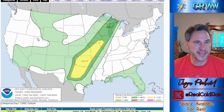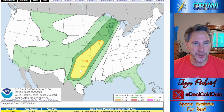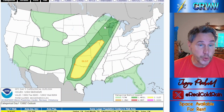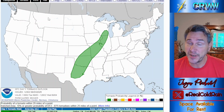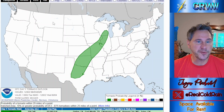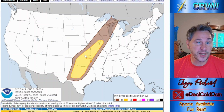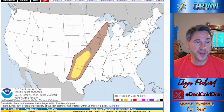Looking at the risk assessment from the SPC, big area of slight risk down here just north of St. Louis into Kansas City, Oklahoma City, down toward Abilene, Wichita Falls, places like that. You're in a slight risk. Level 2, marginal risk from the Great Lakes to southwest Texas. Tornado threat's not non-existent, but it's not going to be a widespread tornado outbreak. Not a lot of spin in the atmosphere, so we're not going to have to worry about big tornadoes, but we could still see a couple. Wind reports probably more predominant today as clusters and line segments develop later on in the evening.